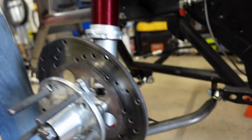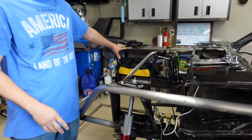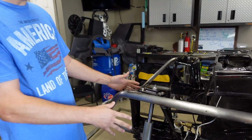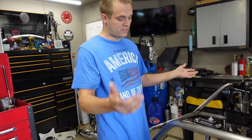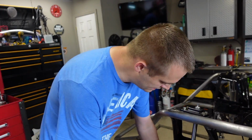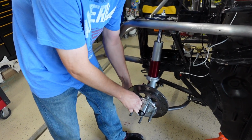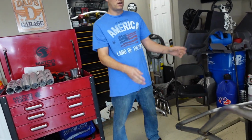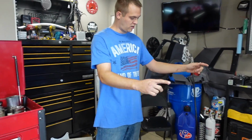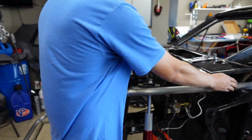But then what's cool about this, and this was critical, so we started building the front end and we had only tacked all this in, because I didn't know how the car was gonna align. We were worried if the strut towers were still in the factory spot. So I got the A-arms built, and we did an alignment, up, down, in, down, and it aligns perfect. So it's awesome. So got the alignment done. So then I just started welding in the front end, and got that welded. I still got to weld this one back here.